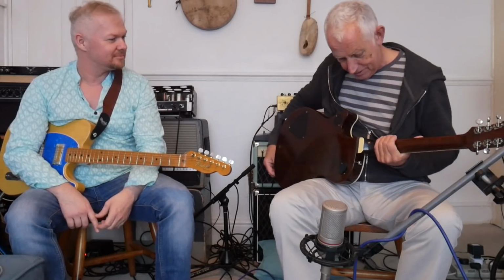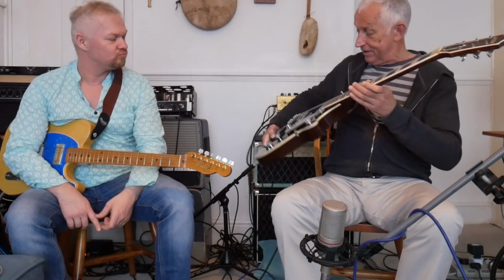56 Duo Jet in lovely condition. Nice little details like bit of mother of pearl on there and all the rest of it. Original everything, and a really nice guitar, especially in the hands of a player who can really do that kind of jazz country swing thing, which I can't. But I mean, this is fantastic for that.